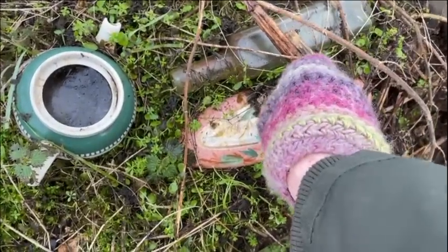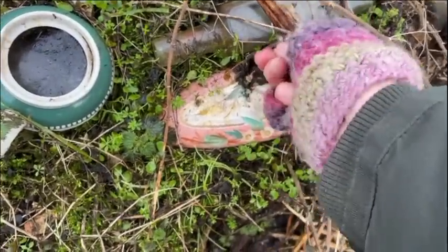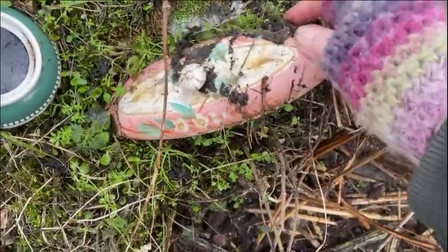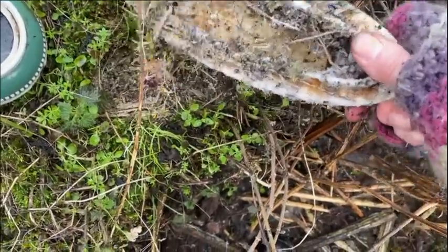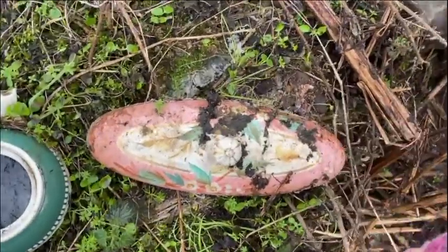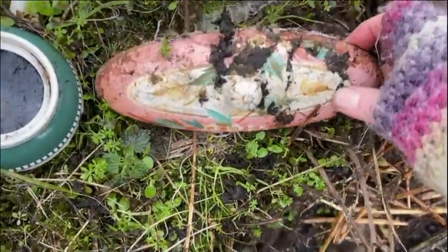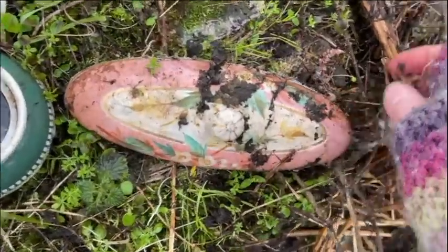What's this? Oh, it's frozen. They're actually frozen to the ground. Oh, it's a pretty lid. Look at that. Not sure if I'll take it because I don't know what I'd do with it. It's a pretty lid. What's this?